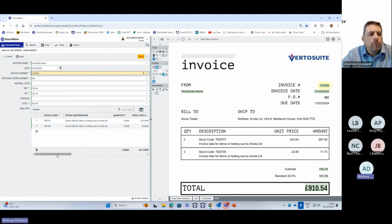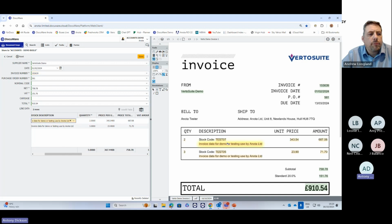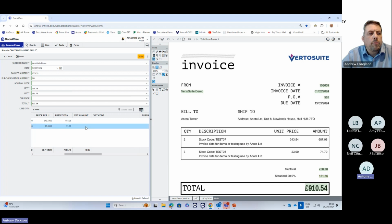And then as you move down into the line item data, you can see exactly where all that has been pulled from. So we've pulled quantity, stock code, description, price, and amount. If you have VAT at a line, it will pull that through. In this one, it's just summarized at the bottom here, because you might have a variance of VAT at a line level, different VAT codes.